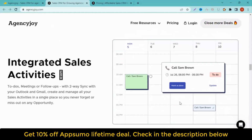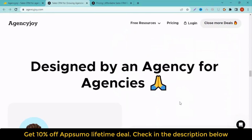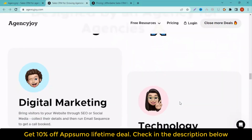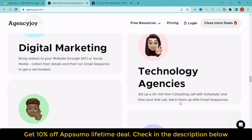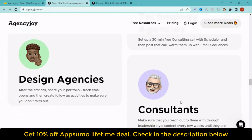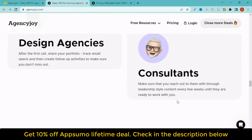But it doesn't stop there. Agencyjoy provides valuable analytics data about form respondents, submissions, and conversion rates, giving you valuable insights into your lead generation efforts. With this information at your fingertips, you can make data-driven decisions to optimize your lead capture strategy and improve conversion rates.